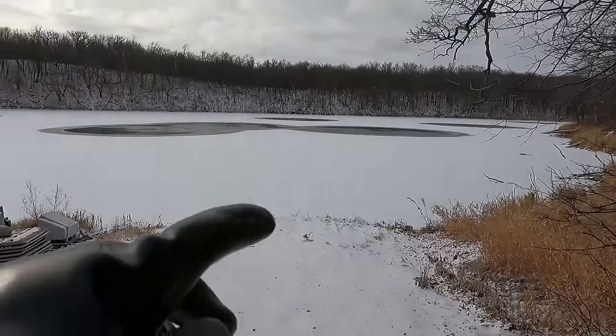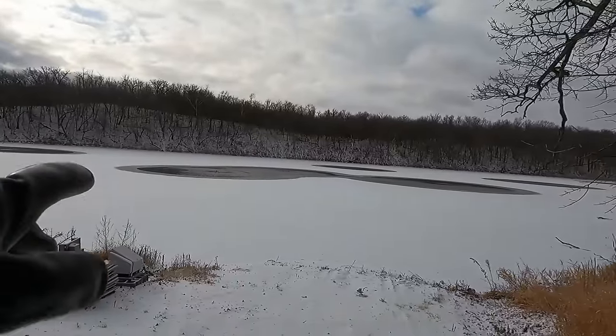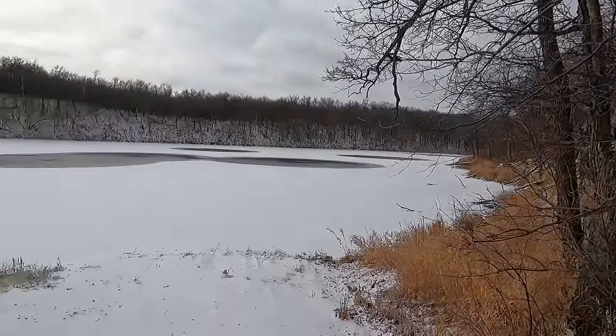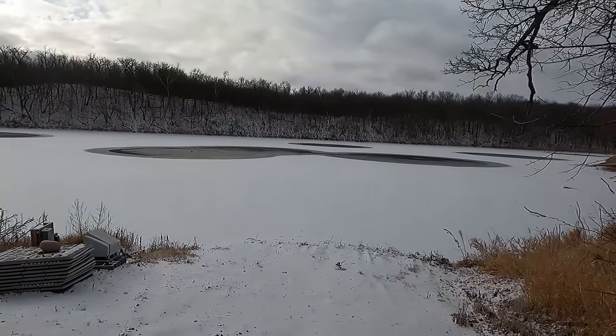So the point today is to walk around the edges of this. And the ice around this is pretty solid. We can't walk out there, obviously, and don't need to. But we're going to go over there, set some traps, get some beavers, get some otters out of here for them. And yeah, that's the plan.